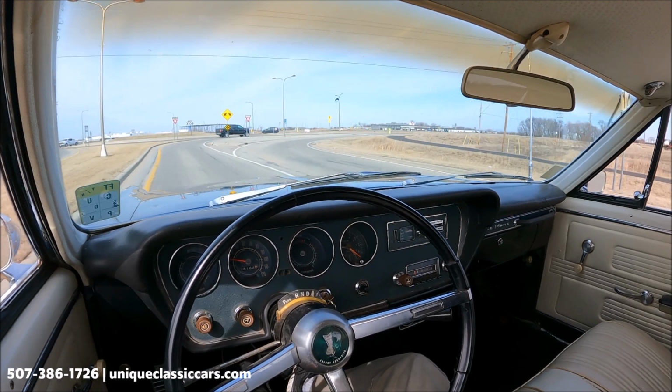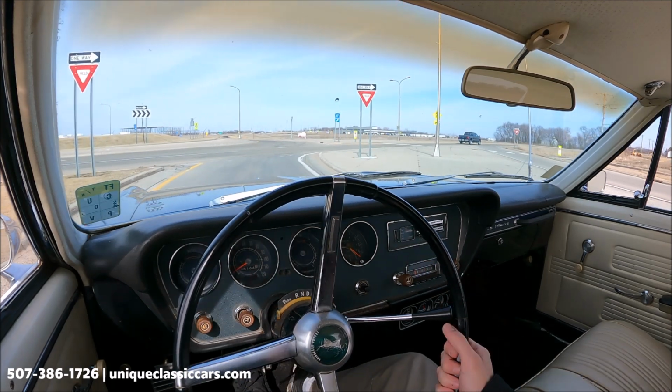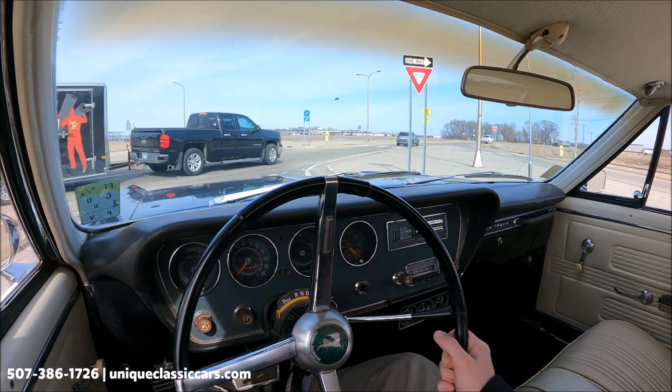Bench seat car. The Le Mans, kind of the little brother or the less popular brother to the GTO. Although one could argue they probably sold more Le Mans. Did they?